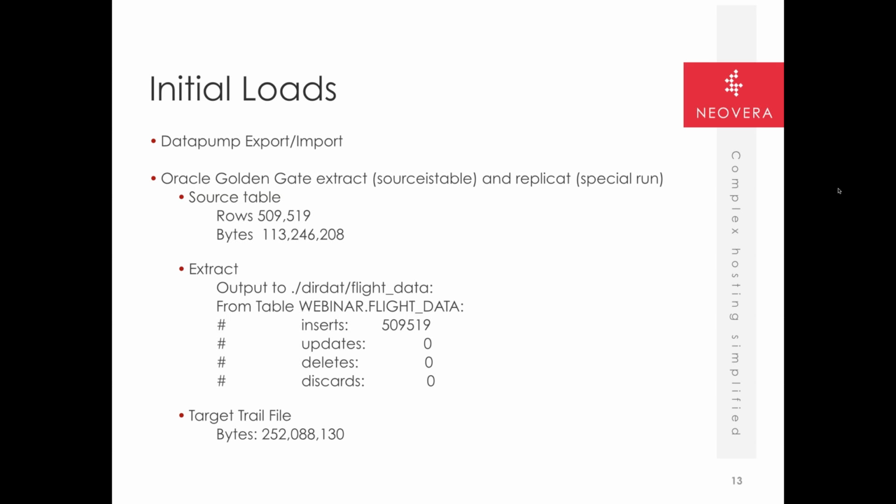And then from that point, it stops, it's done, and the regular extracts take over and pick up transactions that may have occurred while this process was running. So there's a little bit of intelligence in that. If your database is small enough, that's easy to do, a little effort, as opposed to doing all the exports, imports, and making sure you start your extracts at the right point in time so you don't lose transactions during the initial load.